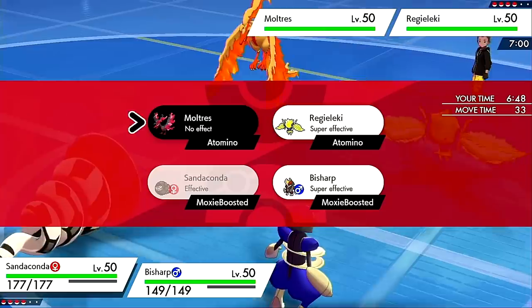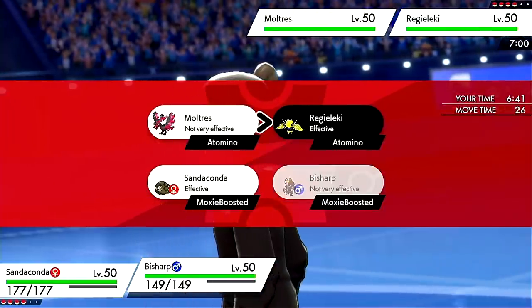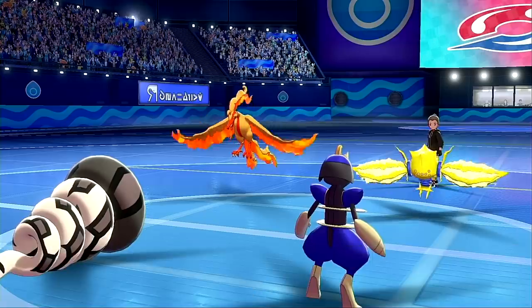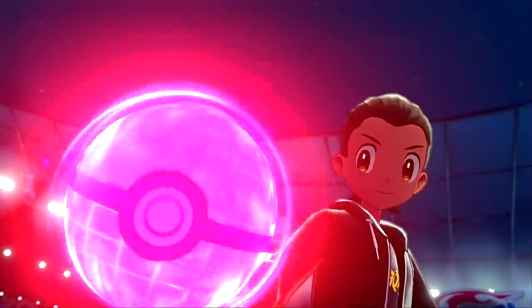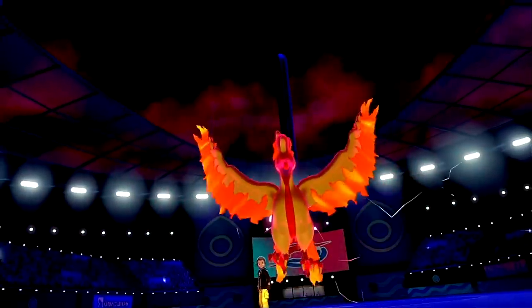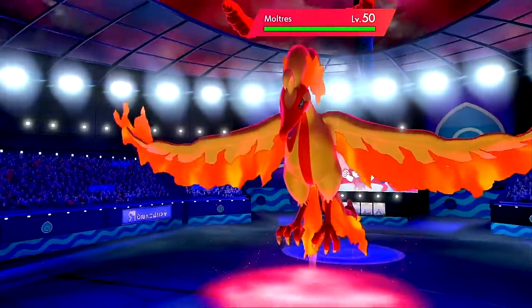So I'll just go for the high horsepower here, as well as an assurance to ensure I get the KO, since he's likely just going to Nasty Plot and go for screens. As he Dynamaxes, I'm going to assume Max Airstream. If it's Max Darkness, I'm kind of cool with that, because as long as it doesn't go into my Bisharp, I should be guaranteed to be able to hit him back with a Defiant boosted Max Steel Spike or something.